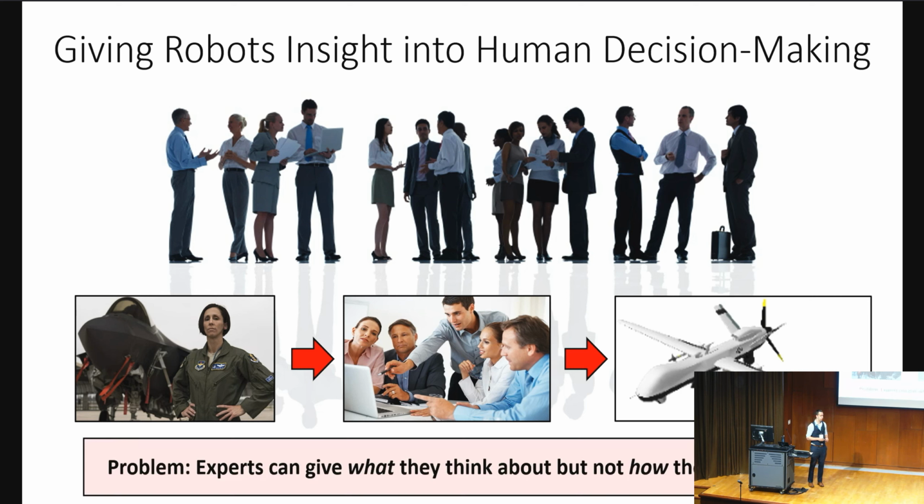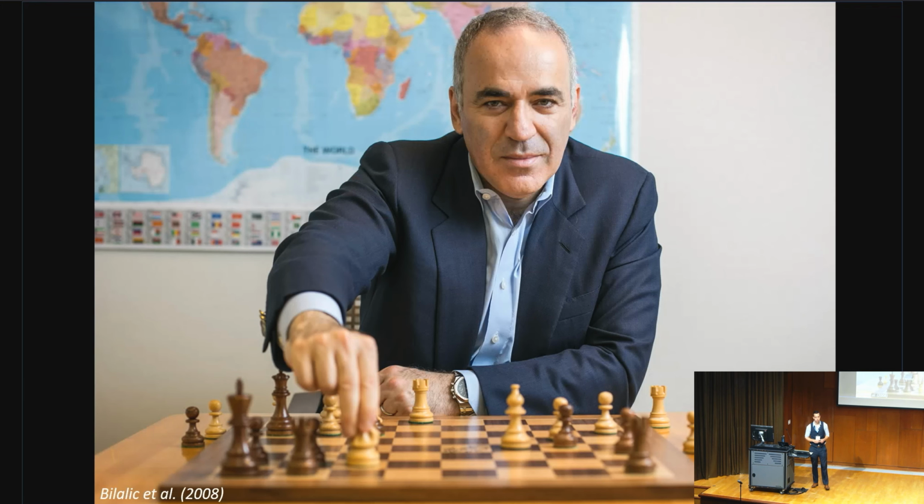That doesn't work. One of the many problems is that experts can tell you maybe what they're thinking about, but not how. There was a really good study done by Bilal et al. in 2008 that looked at expert chess players and set them up to achieve checkmate in 3 moves. But then they changed one thing about the board so that that 3-move sequence was not possible. And they asked them to find an alternative.